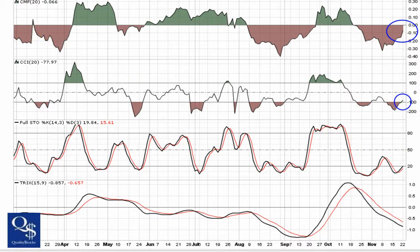Nice looks with both the CCI and the full stochastic. Both coming out of oversold territory. Starting to see some momentum come into the full stochastic. That's indicated by the break of 20. TRIX, of course, this is lagging. What we want to see that TRIX do is make a turn and make a new higher low somewhere through here. Start to approach the signal line, but we want to see that start to flatten out pretty quickly and start to make a turn and cross the signal line.